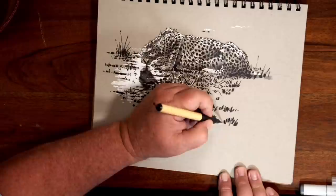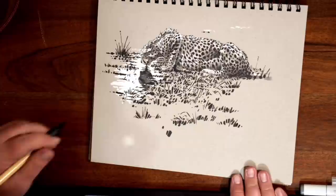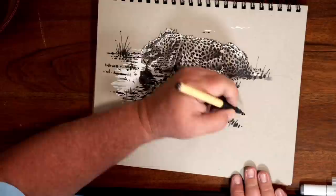Do you prefer toned gray or toned tan? I'd like the toned gray. It's a little bit more neutral. And I think it's a slight value darker. I could be wrong, but it feels just a touch darker to me. I like it a little darker.